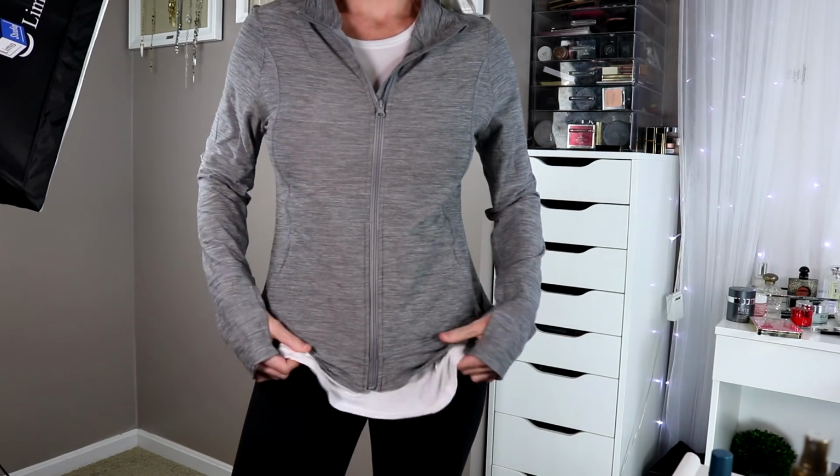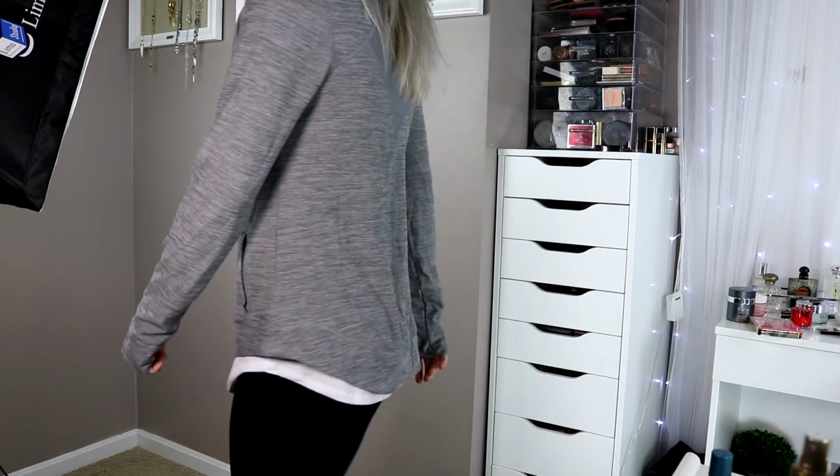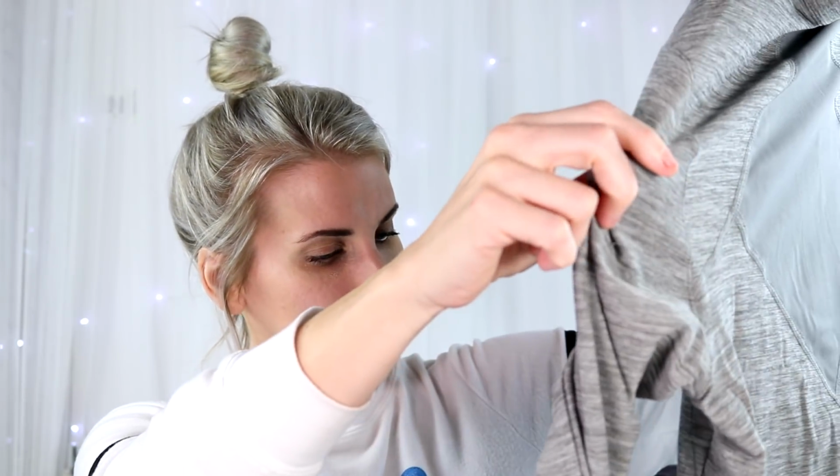I did not know what I was opening, and when I took the quiz, this is exactly what I would wear on a daily basis. So there's definitely something to taking that quiz. It's like having your best friend pick out your clothes. I'm totally excited to wear this.